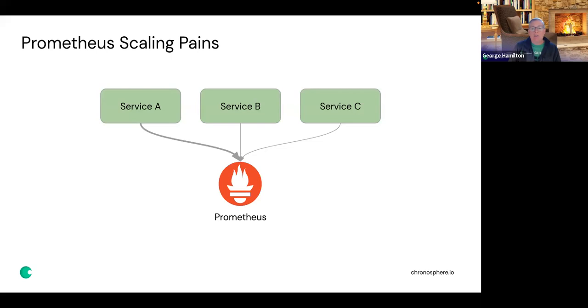So as you scale Prometheus, it's pretty common that a service will start producing just a lot more metrics. And of course, a single prom instance may not be able to handle that load. So the workaround is you create a separate prom instance and you have that instance store and scrape metrics from that particular service while having the original prom instance store and scrape metrics for the other services. And this will manually shard the load across a fleet of prom instances.